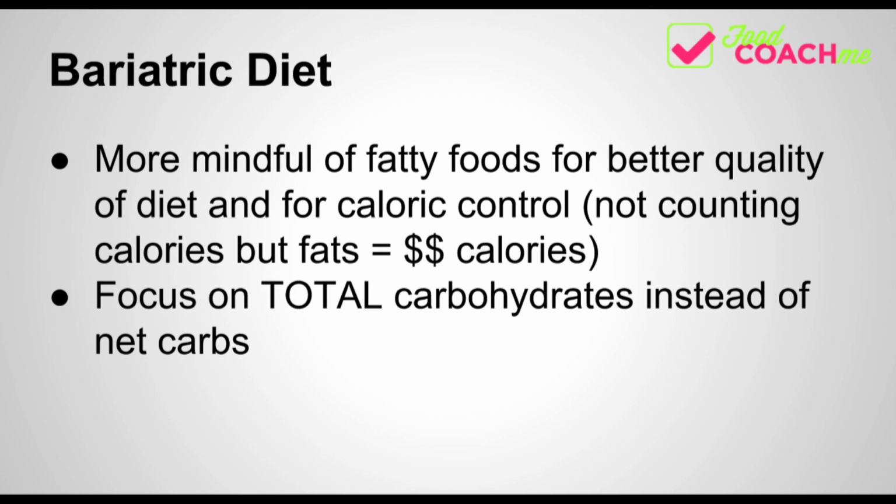So with the bariatric diet, we are more mindful of fatty foods for a better quality of your diet and for caloric control. So we're not counting calories, but high-fat foods are going to be a lot of calories. And at the end of the day, we do want to eat less calories than we're burning for weight loss. So we're not calorie counting, but we do have to focus on restricting high-calorie foods.